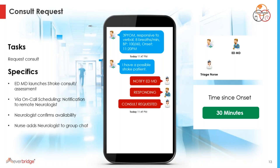Now, behind the scenes, what's happening here, and we'll share a little bit of this as we go through, that request is actually looking at who's the on-call schedule directly for neurology tonight, who's on call, and then also providing the ability for that neurologist to respond over multiple devices. If the neurologist doesn't respond within the given window, it automatically escalates. So this deals with a lot of the issues that might happen when we go down to the PBX operator and trying to escalate this to get a neurologist on the phone.